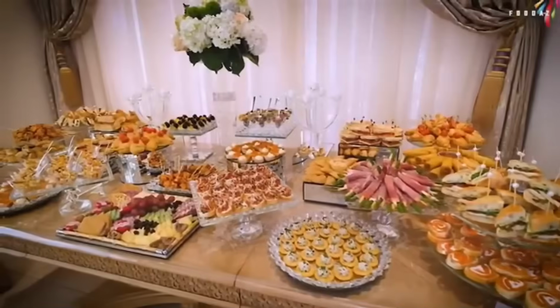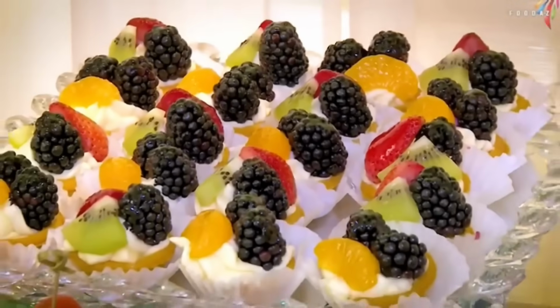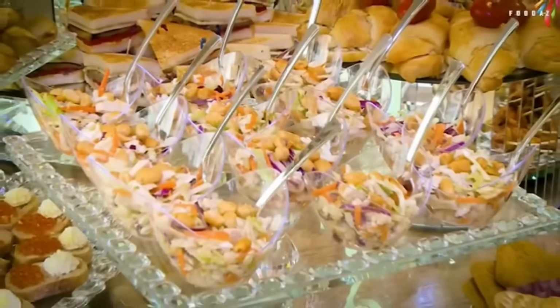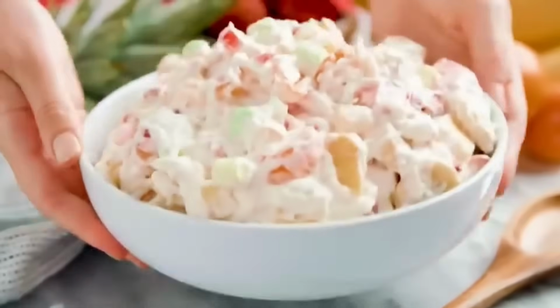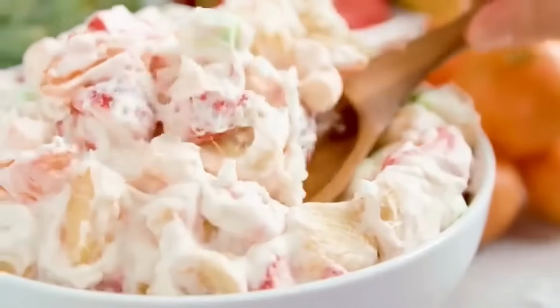Casual brunches, bridal showers, birthdays, and holiday gatherings all felt a little incomplete in the northern areas of America without this fruit fluff salad. It was a pretty good summer dish, and it had an assortment of fruits that worked well and bounced off of each other's textures and tastes.